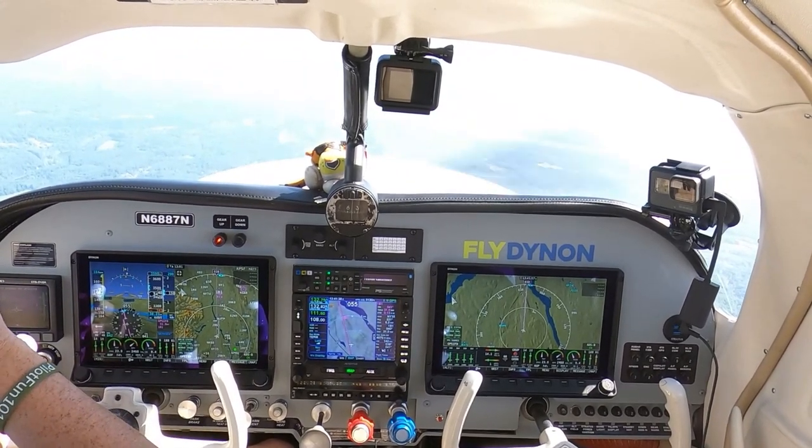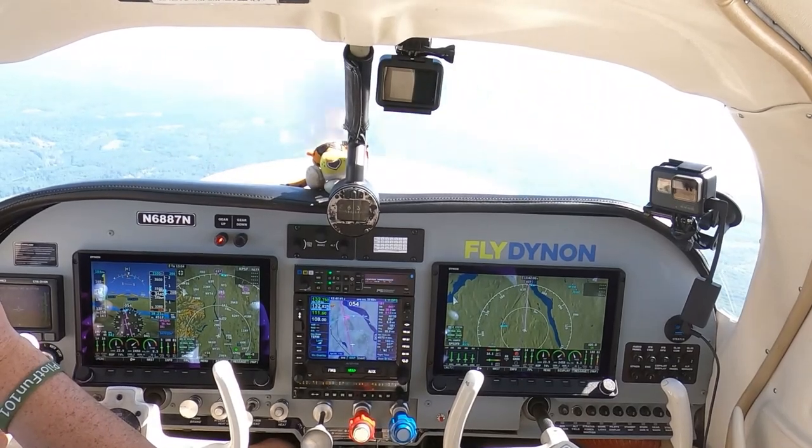46 Echo Whiskey, Stewart up numbers 3022. 022 Echo Whiskey.